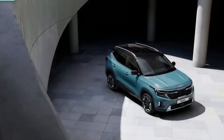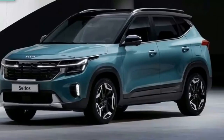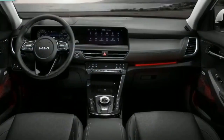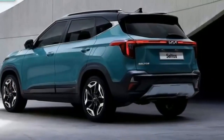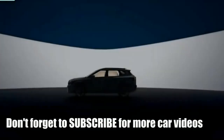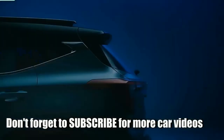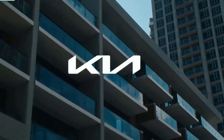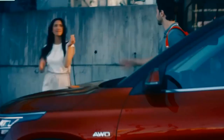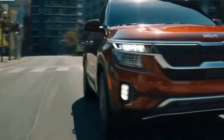The base Seltos LX trim receives an 8.0-inch touchscreen, 3.5-inch gauge cluster display, Apple CarPlay and Android Auto, a 6-speaker audio system, keyless entry, and automatic headlights. The Seltos S gains remote start, a push-button ignition, and a 10.3-inch infotainment touchscreen with built-in navigation. Stepping up to the X and SX trims adds wireless charging, hands-free keyless entry, a 10-way power driver seat, and heated front seats. The top-of-the-line Seltos SX gains LED headlights and fog lights, a larger 7.0-inch gauge cluster screen, and an 8-speaker Bose audio system.